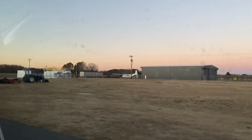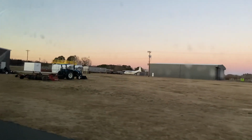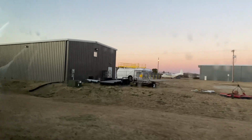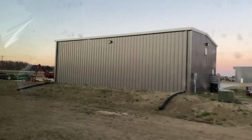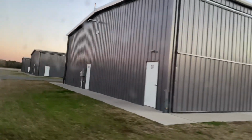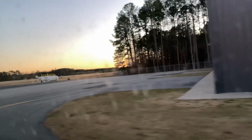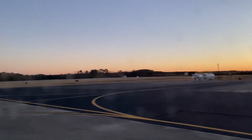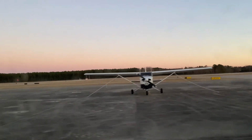Got our fuel tanks, and of course our new tank that's sitting on the trailer. That's getting installed tomorrow. Our operations building houses all of our maintenance and our tractors for our mowing season. There are 2 of our flight school airplanes right here sitting on the ramp.